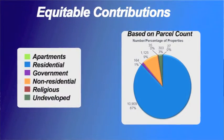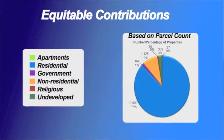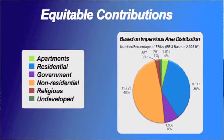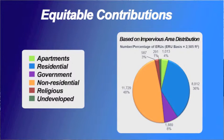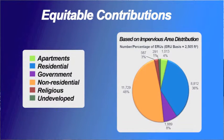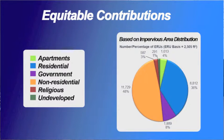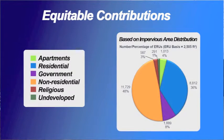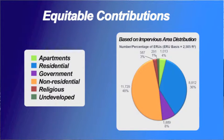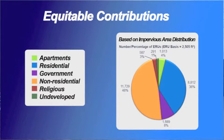In the study we did, the base parcel count in the city indicated that residential properties are actually 87% of the number of parcels we have in the city. However, from a stormwater contribution standpoint, if you calculate impervious area as the indicator, residential makes up only 36% of the impervious area in the City of Manassas. 48% of the impervious area in the city is contributed by commercial properties. So while only 9% of the parcels are commercial, they actually contribute almost 50% of the stormwater runoff in the city. That is an interesting situation, because you typically will have more of a commercial property fully developed and impervious. So that makes a big difference when it comes to calculating the fees paid and who actually contributes into the fund.